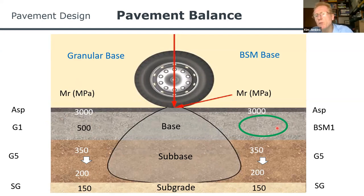Should we be aiming for a very high stiffness base layer? Well, if we go for a bitumen stabilized material, a modular ratio of 4 would give us a stiffness of about 800. Some people might think, yeah, but I can make a cement treated base, and now I'm going to get close to 3000 MPa, almost like the asphalt. Yeah, that's well and good for cemented materials, but we know there's going to be shrinkage and there's going to be cracking. So Mother Nature is going to bring down that modular ratio.